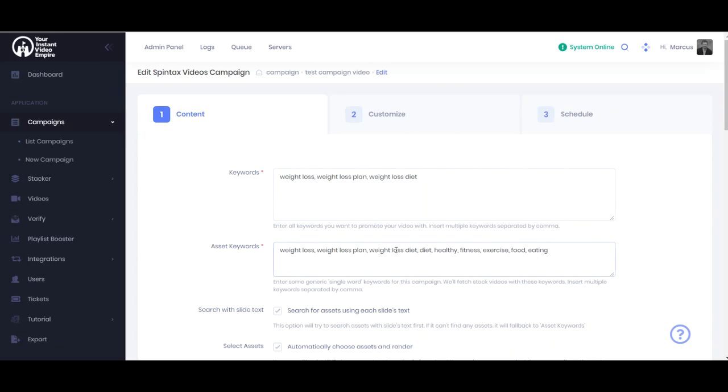The more asset keywords you can add, the better your videos are going to turn out. So any of these types of keywords, and you can keep lists that you know go with certain topics you work with, and just make sure to add as many as you can. Single word keywords are always going to work best. Adding as many as you can is going to work best. It's going to cycle through them to find assets to try to make sure we're continuing to make all the videos in a single campaign as unique as possible.